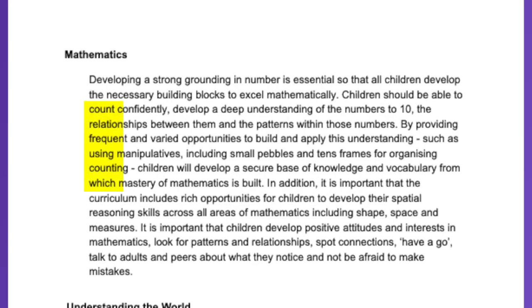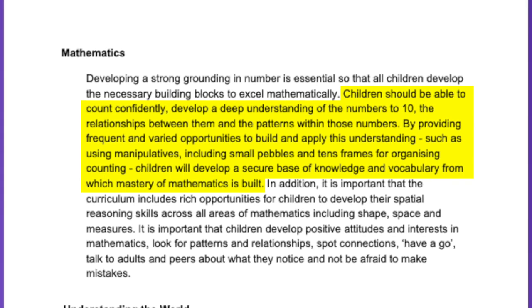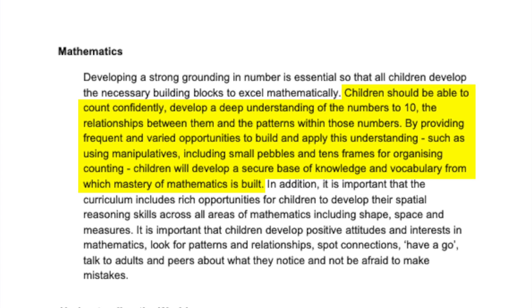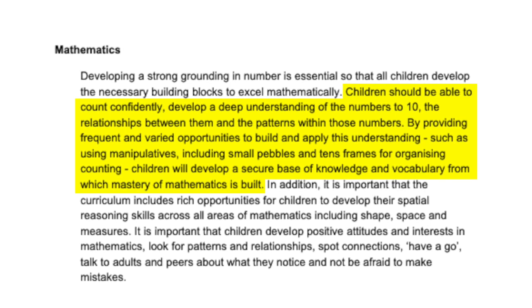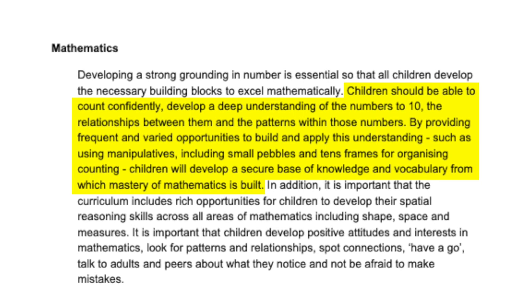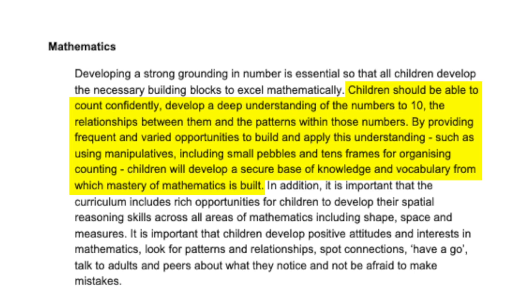To help you get started with all of this, we've compiled activities focused on the 7 different areas of learning, and today we'll be focusing on the specific area of mathematics. According to the framework document, this area focuses on helping children to count confidently, develop a deep understanding of the numbers to 10, the relationships between them, and the patterns within those numbers, by providing frequent and varied opportunities to build and apply this understanding, such as using manipulatives, including small pebbles and tens frames for organising counting, children will develop a secure base of knowledge and vocabulary from which mastery of mathematics is built.